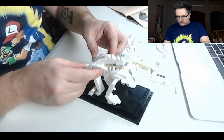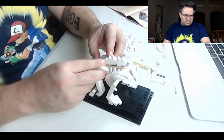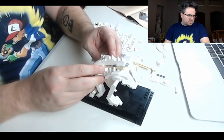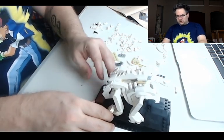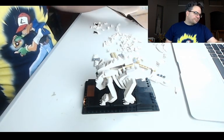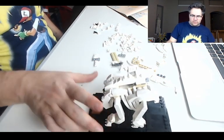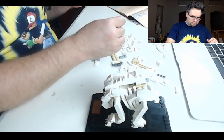All right. I like this setup right here. That is super cool. I don't know why I like it so much. I also don't know how far down it's supposed to go, but I'm guessing that's kind of some rib cage. Or a collarbone. All right, tail piece coming. Here we go. A lot of sections.